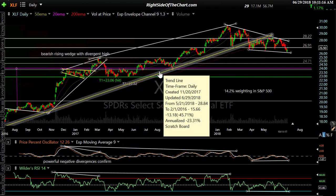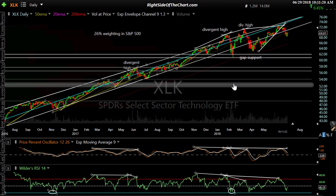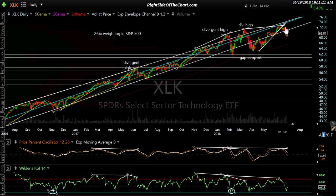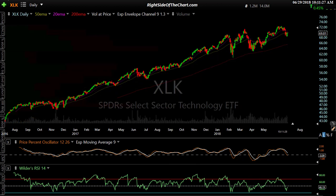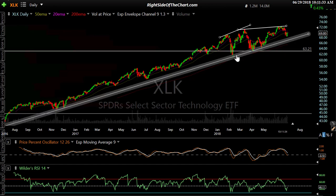And then XLK, one of the other sectors up today. Let's just look at, well, there it is. You can see this kind of sloppy price action here. Let me see, I have some other boards that might show a little bit better. There we go, here's XLK. You can see all the way back, this trend line goes to the left of the chart. This is the primary uptrend line, still above it.